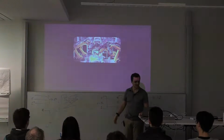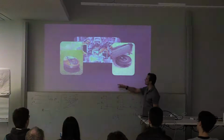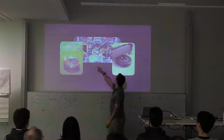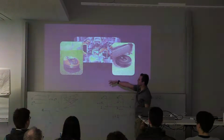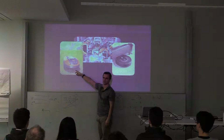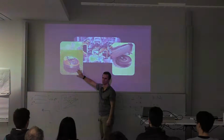And the technique is exactly the same. But even when you look now at the more modern robots, like you see here a lawnmower, or you see here the Roomba, a lawnmower usually follows just a wire in the ground and a pre-specified trajectory, at least 90% of the models.